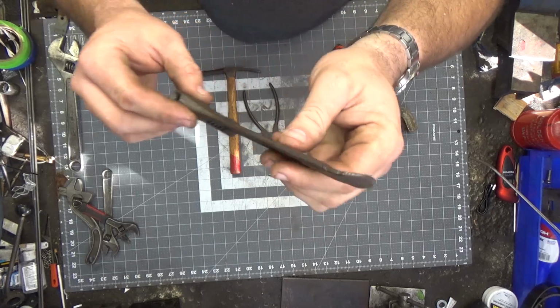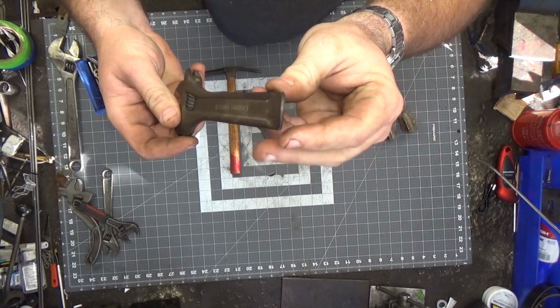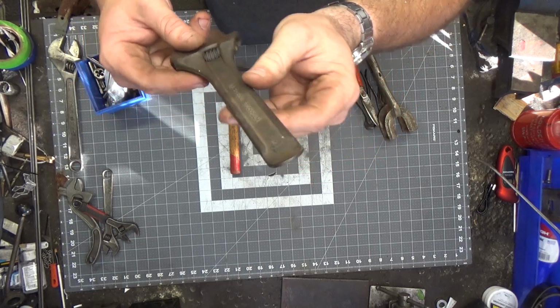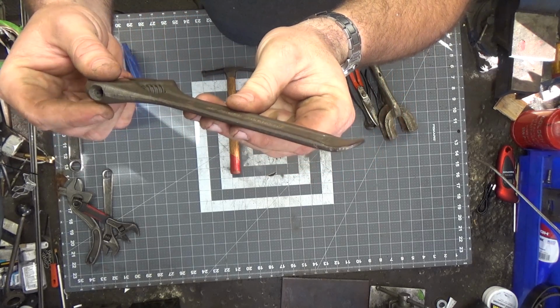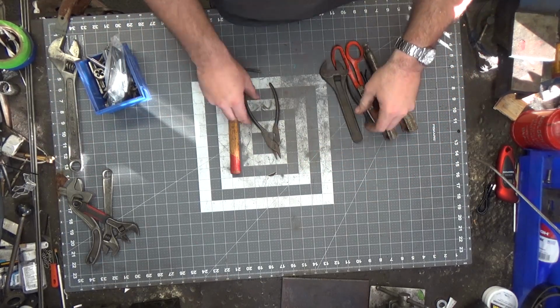But this is cool because it's got sort of a pry bar at the end of this, and it's not real heavy duty. It'd be good for maybe not even pallets, but opening paint cans or something like that. But anyway, that's pretty interesting. I don't have anything at all like this in the shop, so I figured I couldn't pass that up.